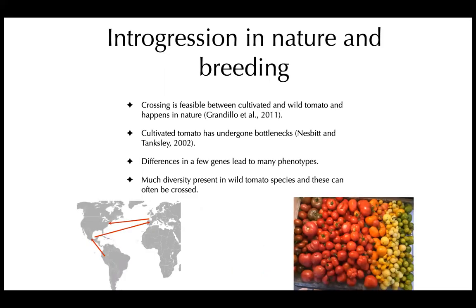Some of the nice things about having these wild species is that they can actually be crossed with tomato, I'm sure many of you are aware. Which is really nice because, of course, tomato went through a number of bottlenecks during domestication. So it came up out of South America to Mexico. Then it was brought over to Europe by the early explorers. And so most of the tomatoes we have went through this sort of Z-shaped travel that you see on the map there. So cultivated tomato has less diversity than the wild species.